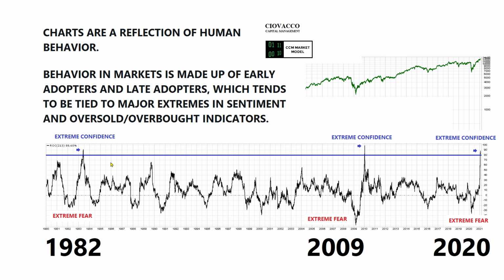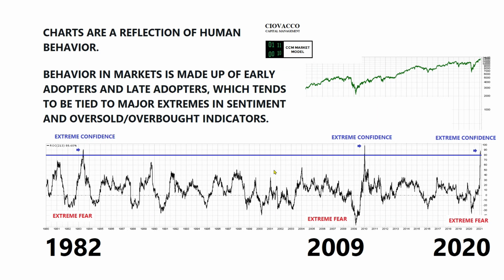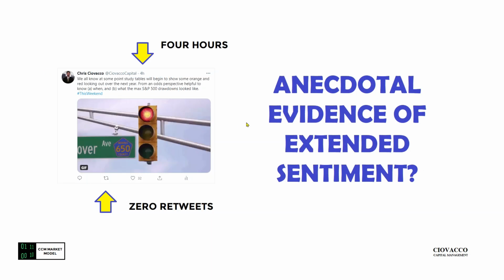However, when sentiment gets extended, and when markets get extended, we know with 100% certainty at some point reality is going to set in, and the market will need to consolidate its gains. The stock studies that we've covered say that in the present day we might be reaching a stage of extreme confidence. And anecdotally, and I emphasize the term anecdotal, last night this tweet was out on Twitter for 4 hours, and it basically said, hey, it's possible that the studies might get a little bit more nerve-wracking walking forward.